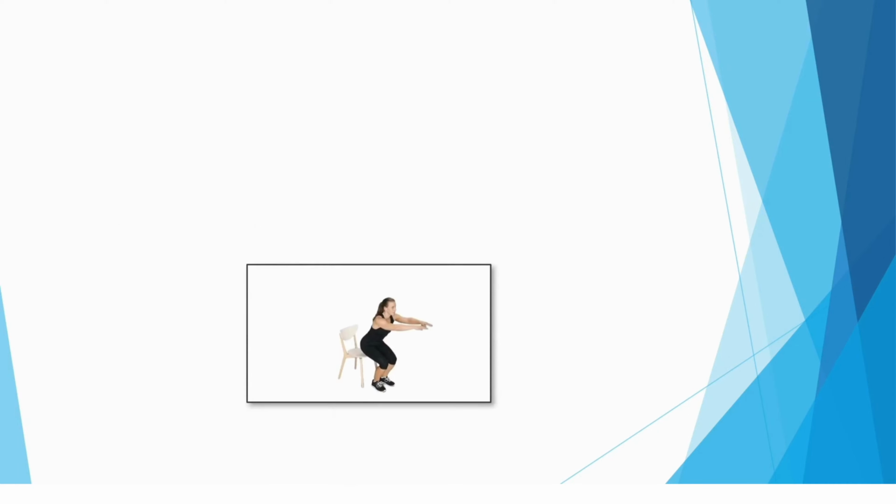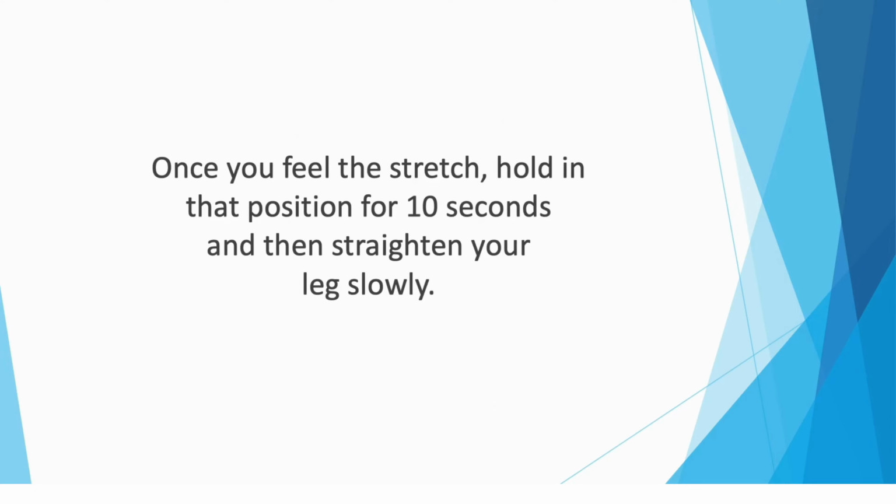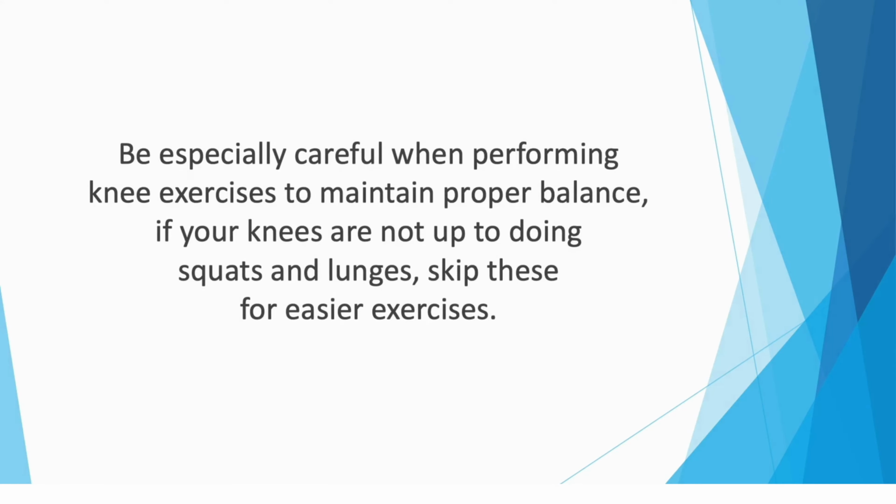You can also do a half squat, in which you stand straight and then bend your knees to reach a half sitting position. In leg stretch, sit with both hands straight in front of you on the floor or bed and bend one knee. Once you feel the stretch, hold that position for 10 seconds and then straighten your legs slowly. Be especially careful when performing knee exercises to maintain proper balance. If your knees are not up to doing squats and lunges, skip these for easier exercises.